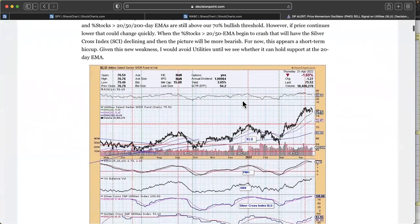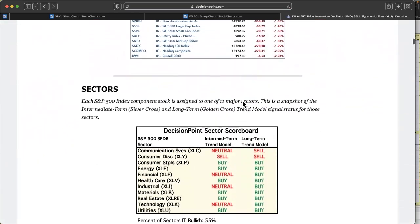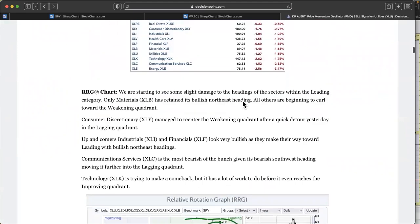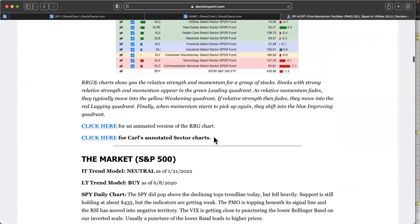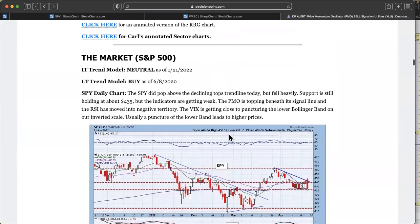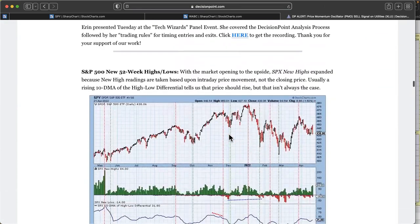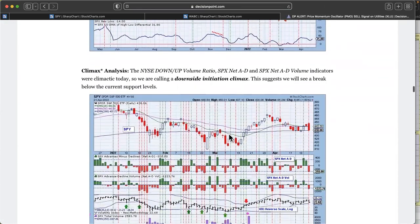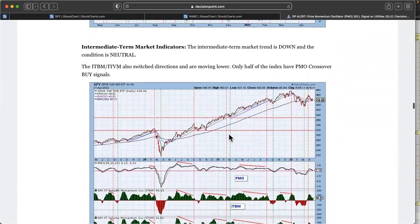But you will notice I have a different chart to start. It's like a lead article. And then we look at all the same charts that I'm talking about today. But I also do an RRG for you and analyze that. We have the market updates. And there you go. There's a climax chart right here. New highs, new lows. Here's our Swenlin trading oscillators, on and on.